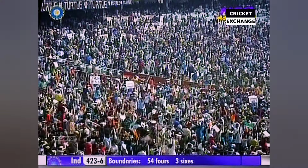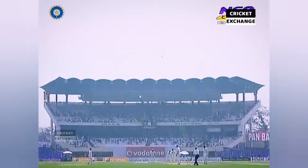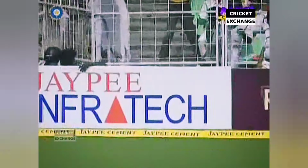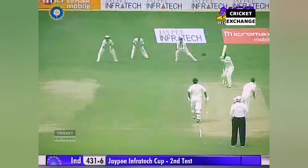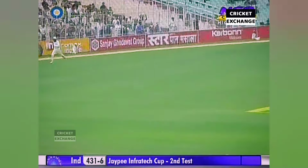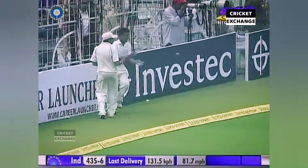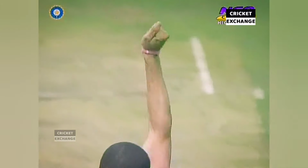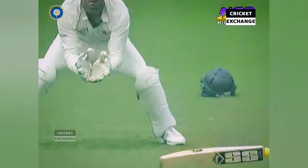Now this is where India can put real pressure on South Africa. They get after Harris. Then Smith will have problems. A problem now with this lead. And you can't bowl there if you want to get back into this game. There's the first boundary. Lunch session here in Kolkata. That's a beauty. But really, it was a freebie. Really was. Short and wide.